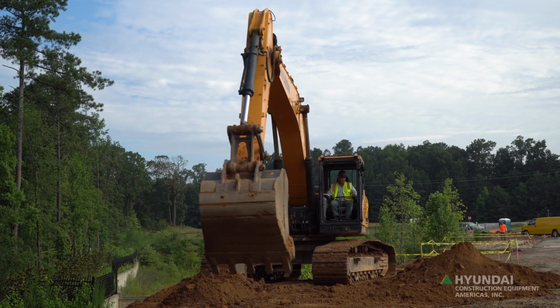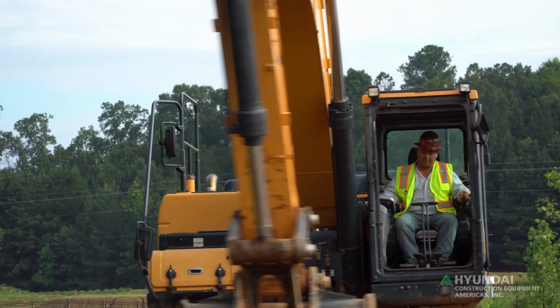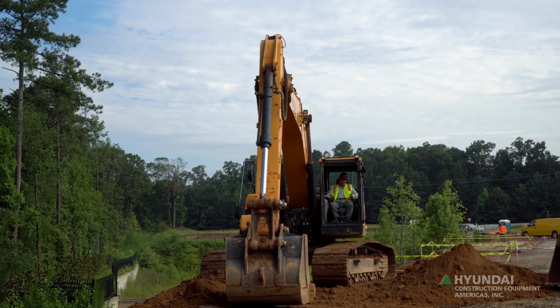When we first got the Hyundai HX 330, one of the first things the operators said was that the cab environment was very comfortable. A very nice machine to be operating in.